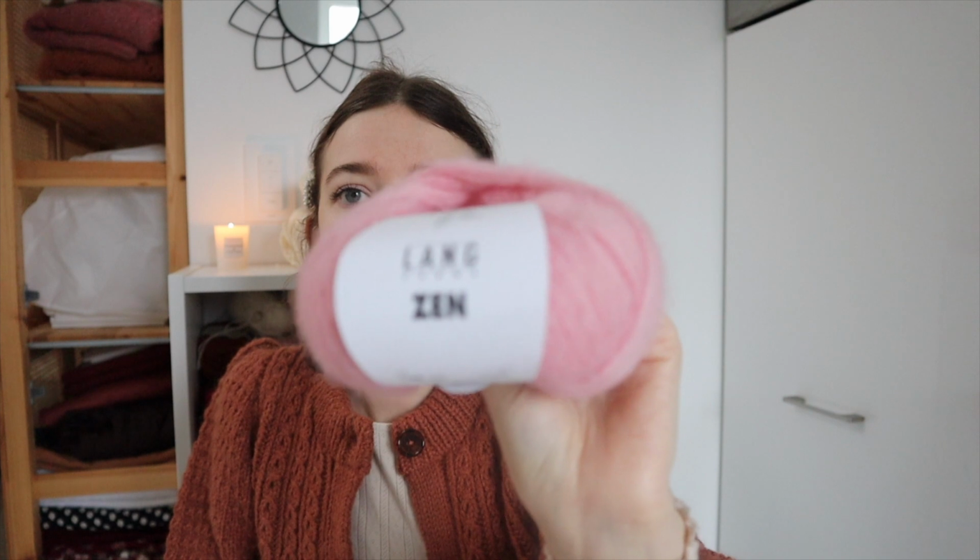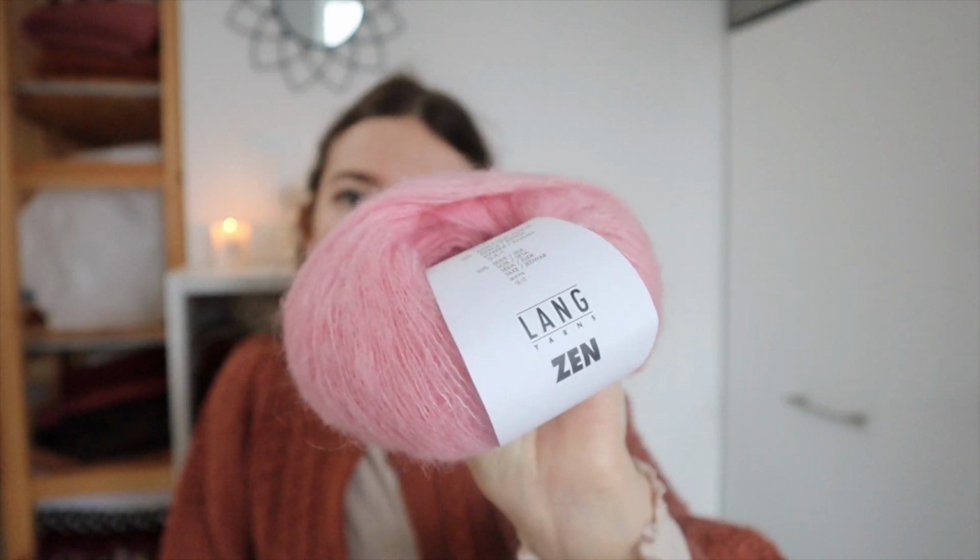Then I got some more of that Long Yarns Zen in this bubbly pink color, which is quite a different pink color for me.